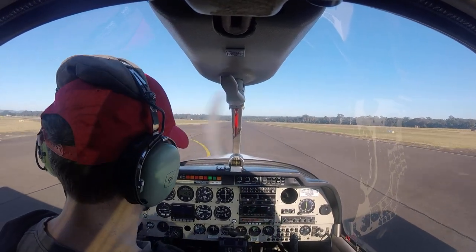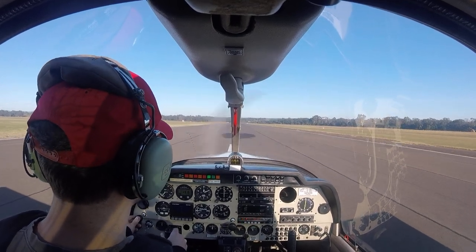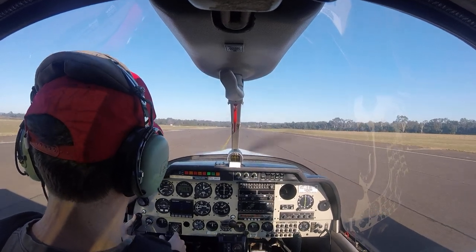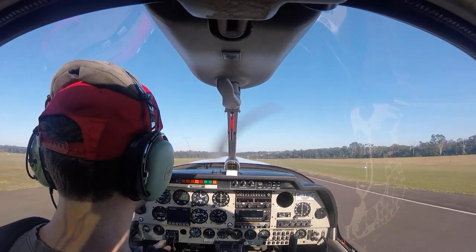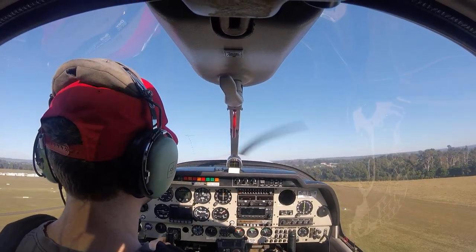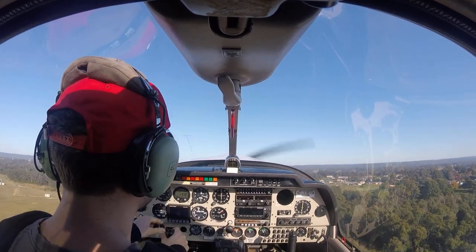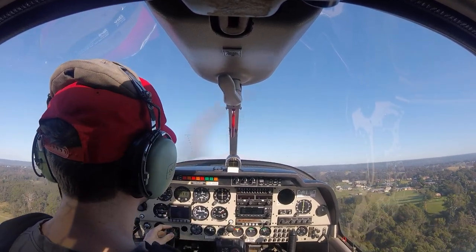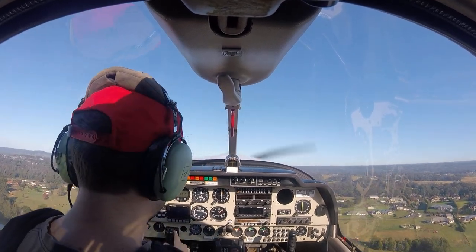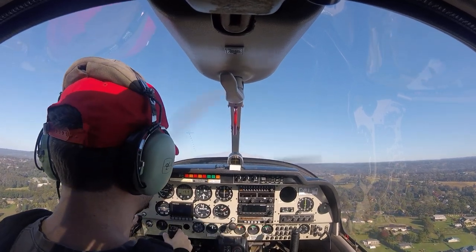Good morning. Sirius, November Delta Whiskey, received information Alpha, request taxi for departure. November Delta Whiskey, Camden Ground, morning, taxi to holding point Echo, runway 24. Taxi holding point Echo, runway 24, November Delta Whiskey. Power up, power full, fuel pump on, engine temperatures and pressures are green.